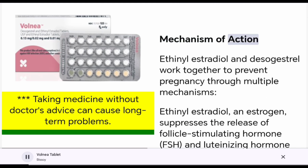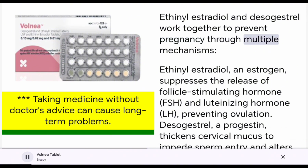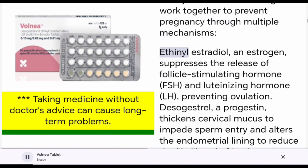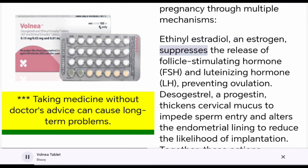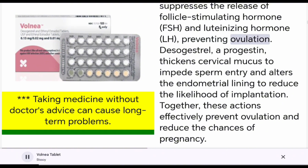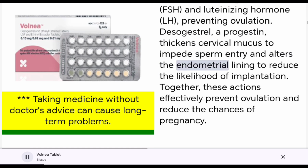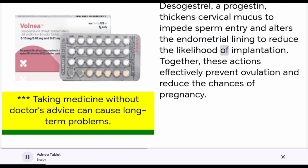Mechanism of action. Ethinyl estradiol and desogestrel work together to prevent pregnancy through multiple mechanisms. Ethinyl estradiol, an estrogen, suppresses the release of follicle-stimulating hormone, FSH, and luteinizing hormone, LH, preventing ovulation. Desogestrel, a progestin, thickens cervical mucus to impede sperm entry and alters the endometrial lining to reduce the likelihood of implantation. Together, these actions effectively prevent ovulation and reduce the chances of pregnancy.